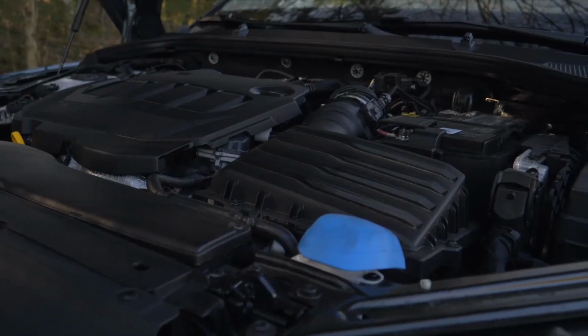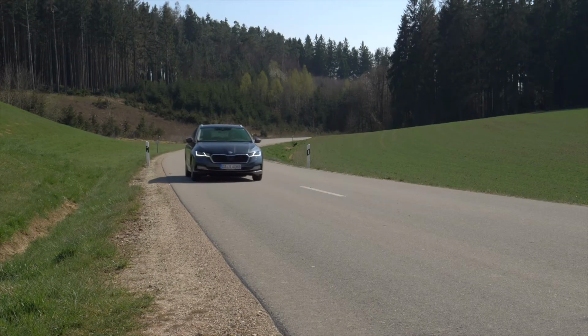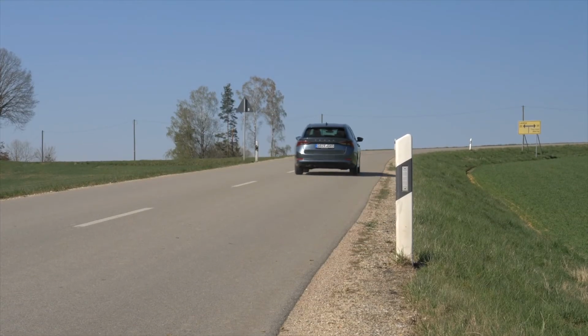My test car is featuring the 110 kilowatt or 150 horsepower diesel engine. This is a 2-liter engine, and that offers 360 newton meters of maximum torque. It is combined in my car with a 7-speed DSG gearbox, and that really is an absolutely nice package. You do have the right engine and the right transmission to just let it go easy and enjoy your time in the car. On the other hand, it is powerful enough to provide you with the kick you want when you want to drive a bit more sporty.